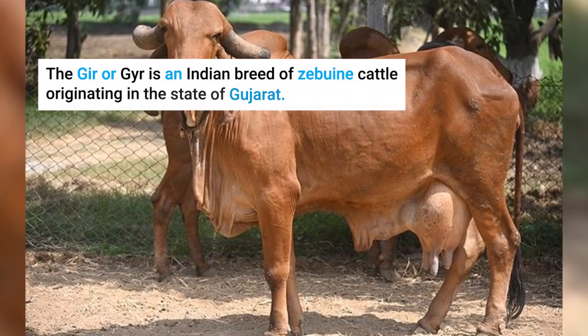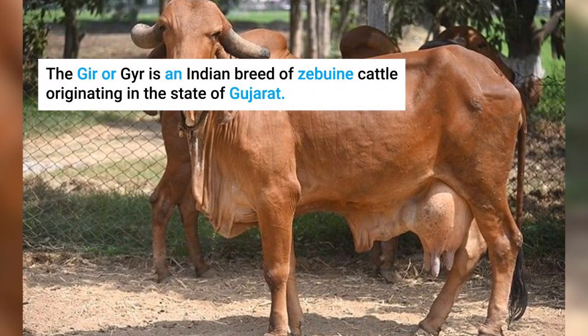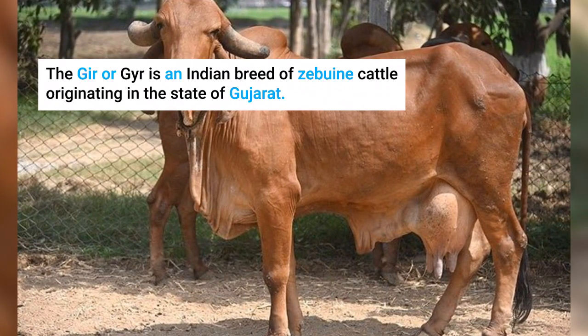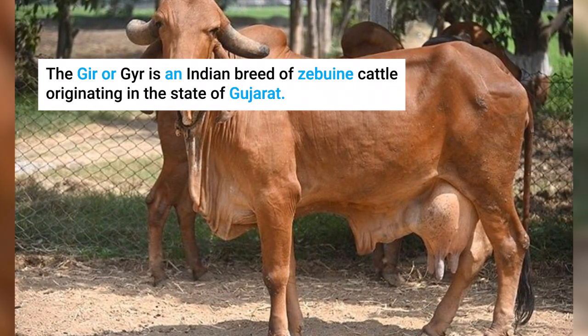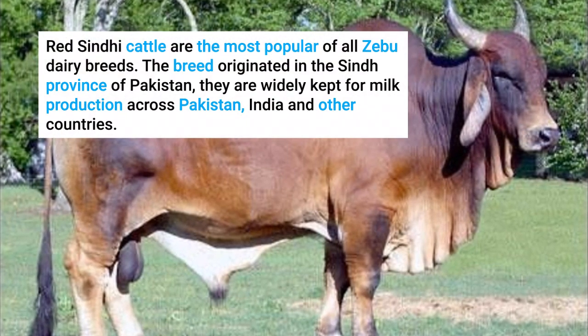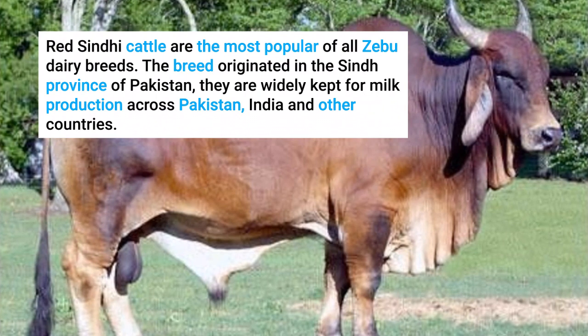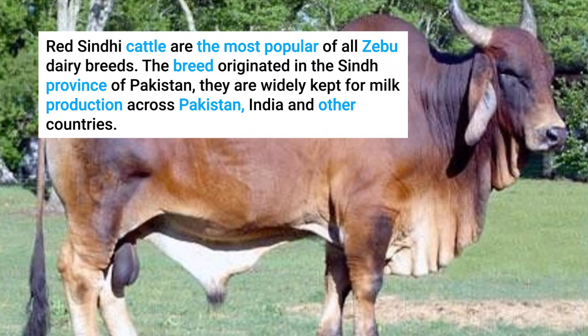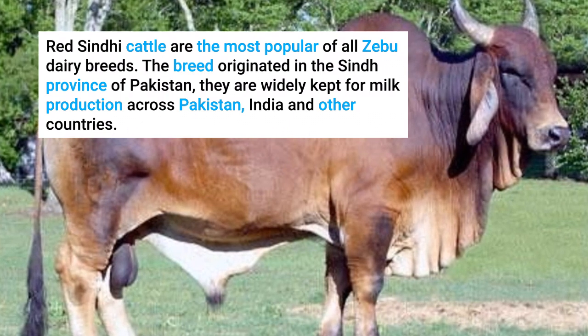The Gir is an Indian breed of Zebuan cattle, originating in the state of Gujarat. Red Sindhi cattle are the most popular of all Zebu dairy breeds. The breed originated in the Sindh province of Pakistan. They are widely kept for milk production across Pakistan, India, and other countries.